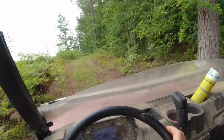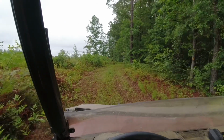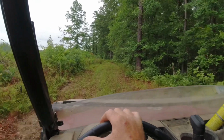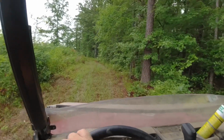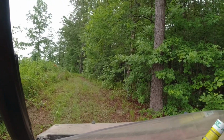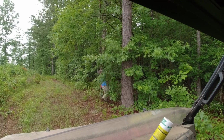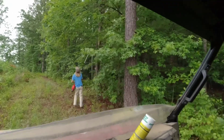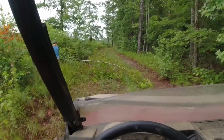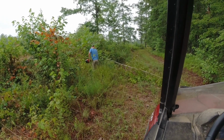All right, as they work, we're gonna try to come in here and keep these fire lanes the best we can, so it'd be easier on the tractor. Go ahead and cut them that's hanging over. You may not can reach that one. There you go.